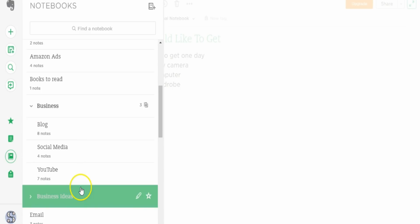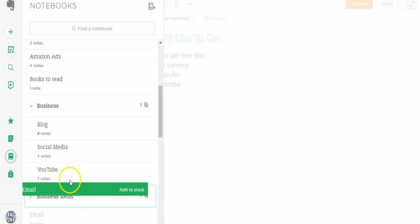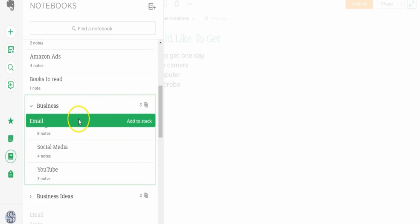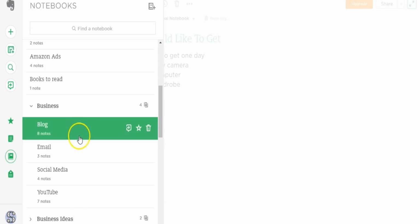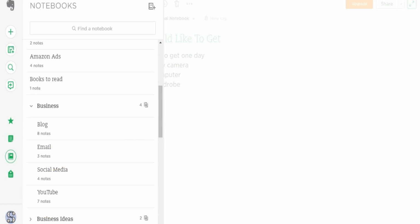It's helpful when you want to break things down even further. In this stack, I have notebooks I use the most, like my YouTube, blog, and social media. To create a stack, simply grab and drop any notebook on top of one another to make it into a stack. So I can click and drag this email notebook here and make it part of the business stack by simply dragging it and dropping it.